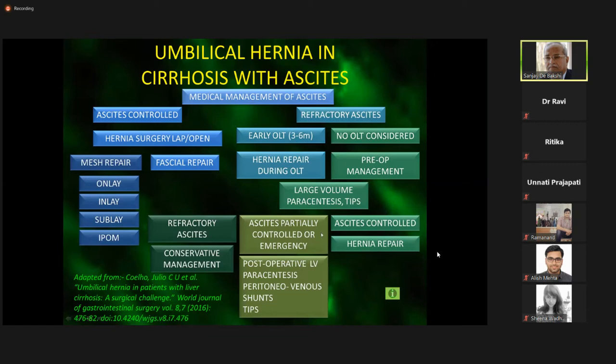Then you have an option. If you haven't already done TIPS, then you do a TIPS. You don't do a re-TIPS, okay? If you've done a TIPS, normally it goes into this group: the ascites is controlled, or the patient goes into refractory ascites despite a TIPS. Now, if this patient is an alcoholic and not responding to treatment, you just treat with conservative management, because ideally, if you could get him off alcohol, the treatment you would do is orthotopic liver transplant, isn't it?